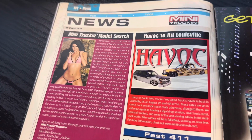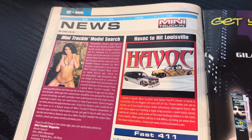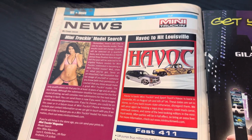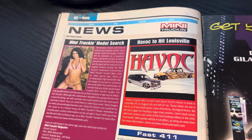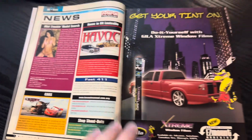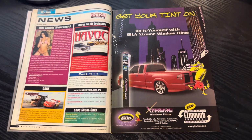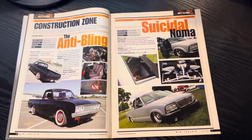Here's Mini Truckin model search, and then Havoc to Hit Louisville. You can see Blazerado there, and then Lee Farmer's truck. And it says Mini Truckin or Havoc is back. Mini Truckin and Sport Trucks Havoc is back in Louisville, Kentucky. That was an amazing show many people went to, and that one year they invited a bunch of the cover trucks and things like that, and I just heard it was great.